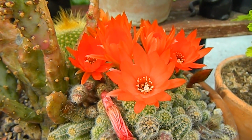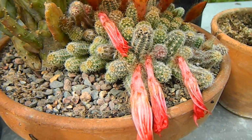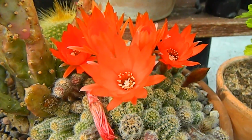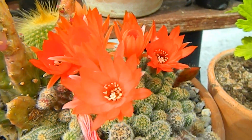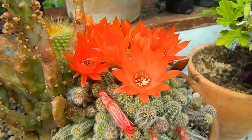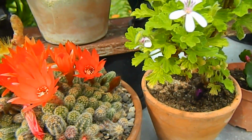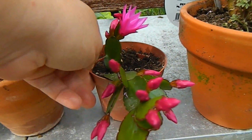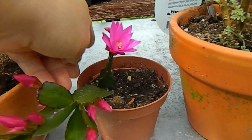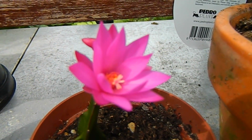So cute. Now the flowers don't last very long. These are the ones that have flowered already, but they're so pretty. And a couple more coming, I think. Absolutely delighted with that. And those of you who saw my last greenhouse tour may recall that this succulent was just coming into bloom at the time. All coming into bud, and there it is opened.